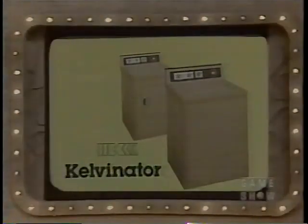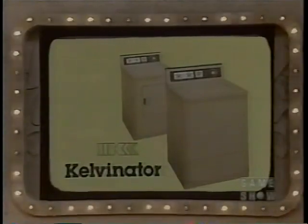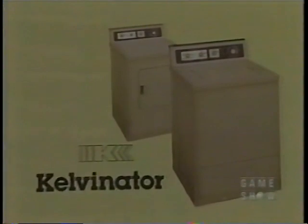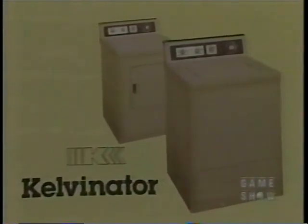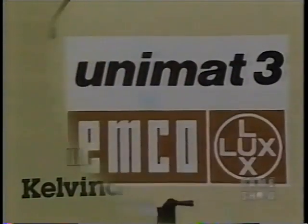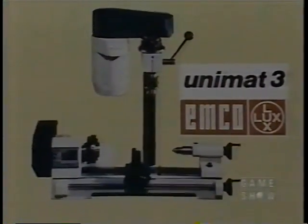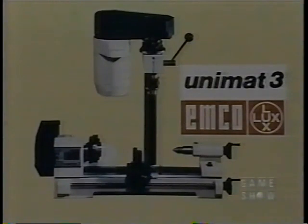Bev, it's the Joker's Wild Work and Play Package. First, for easy clothes care, it's a washer and dryer. A Kelvinator laundry pair. Rugged, heavy-duty designs featuring 4 wash cycles, 5 water temperatures, and a water saver control. Companion dryer has 4 temperatures and air fluff cycle. From Kelvinator. Then for the handyman in your house, this home workshop, the Unimat 3. Versatile power tool. It's a lathe, saw, drill, press, grinder, polisher. Does just about anything with wood or metal.